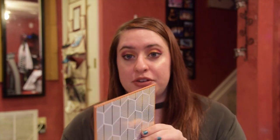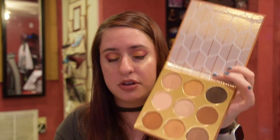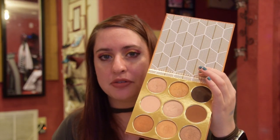So at number 10, I have the Juvia's Place Warrior palette. I love the Juvia's Place formula, and I love the packaging of Juvia's Place, and I think they're really good. Again, their matte to shimmer ratio just isn't my favorite, and I find these tend to be a little more gold toned than I like to wear. When I wear neutrals, I like neutrals almost leaning towards cool tones, but a little bit more orange than gold. So I often use this in tandem with the Saharan palette or the Nubian palette.